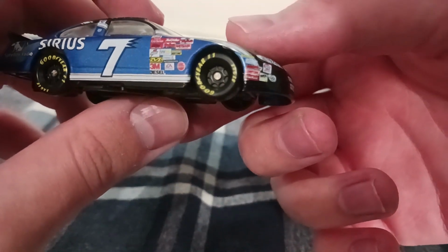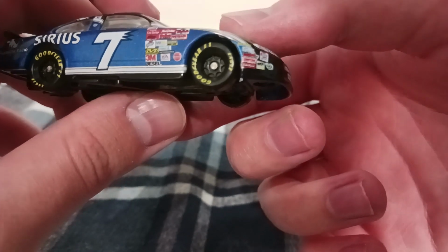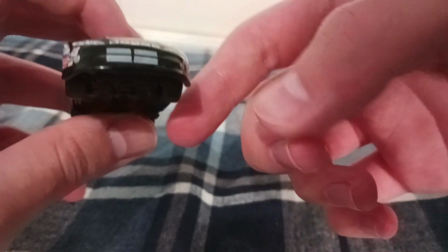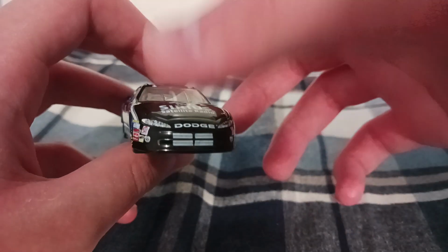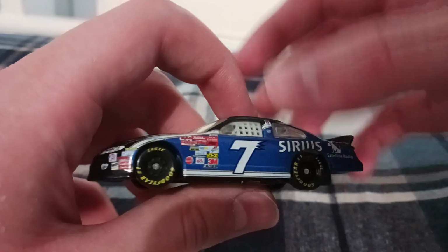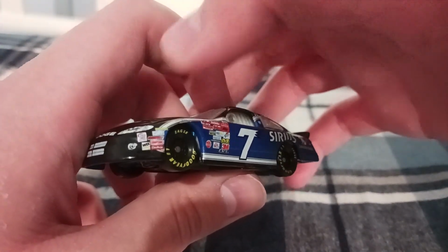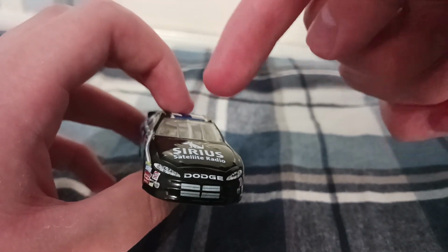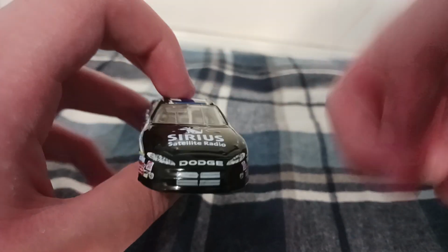Moog, Simpson, Wicks air filters, Enterprise or Amherst or something. I have no idea what those logos say. You got Dodge right there again. The headlights, the grill looks really, really sharp. You got Goodyear right there. I love how there's the metallic gray, how it's like black on the hood, and you got Sirius Satellite Radio, and you got a blue outline to it. Looks really, really sharp.